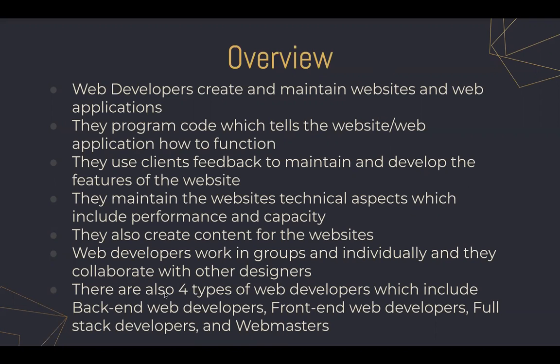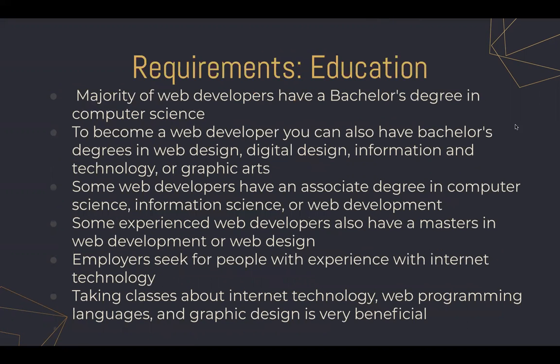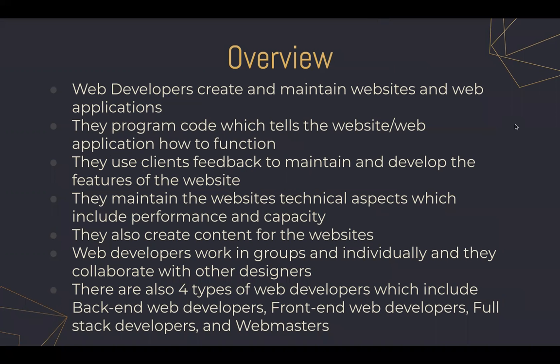Backend web developers manage some parts of the logic and the database stuff and connect it to the front end. Full stack do both of these. And I'm not sure what a webmaster is. Andy, do you want to take that? Webmasters are usually people who just manage the website and maintain it. Cool, thanks. Yeah, exactly. They help manage the website and they also help with updates.